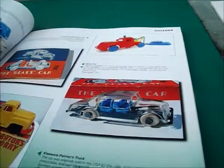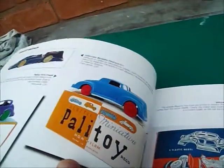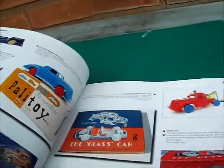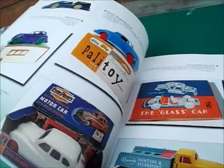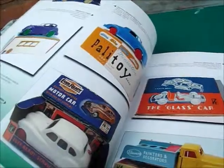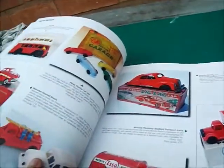Price guide £35, probably about right, but they're really going through the roof at the minute. Pally toy little one there, 30. These ones were quite basic. Ever Ready, that's quite a cool battery one. I think it's supposed to look like a Rolls Royce or something like that. I'm not quite sure, but some nice ones. I'll just show you some of the pictures.